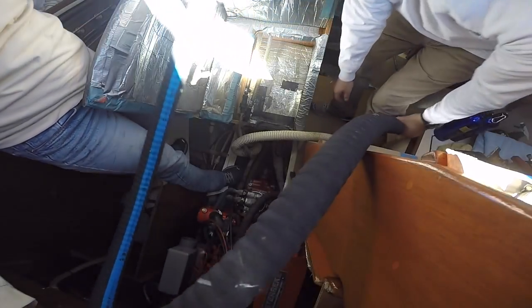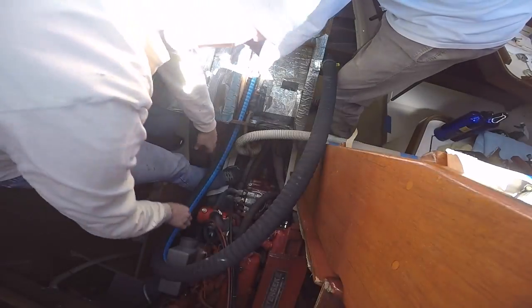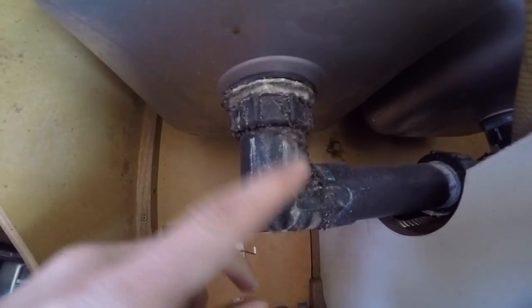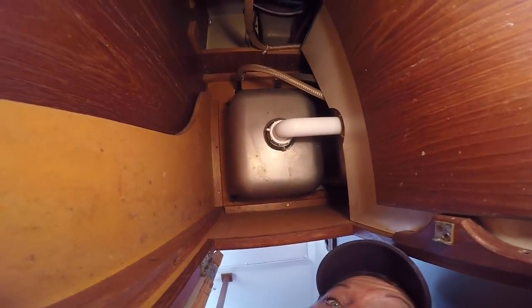Any hoses we found that were degraded or underwater but not underwater rated, we replaced and changed out. Here was the hose to the galley sink. While there, we found the galley sink drain was in pretty sad shape. What does that look like to you? 30 years of corrosion? Definitely time to replace. So here we go, all fixed.